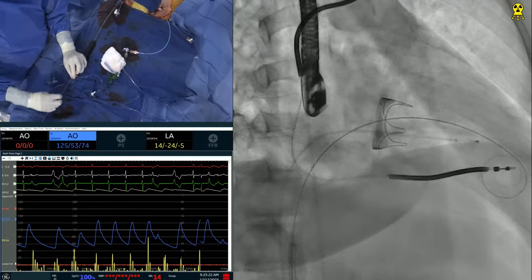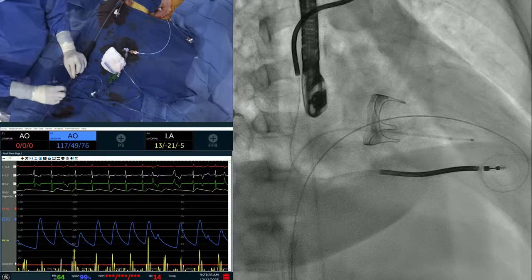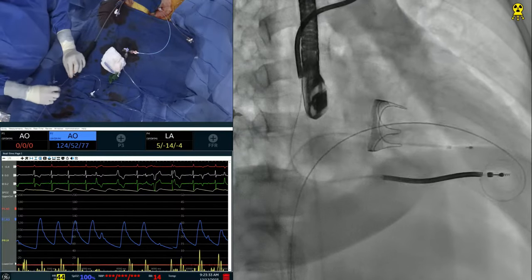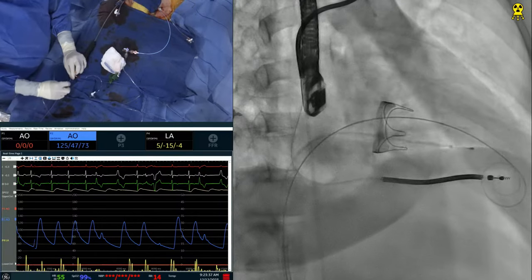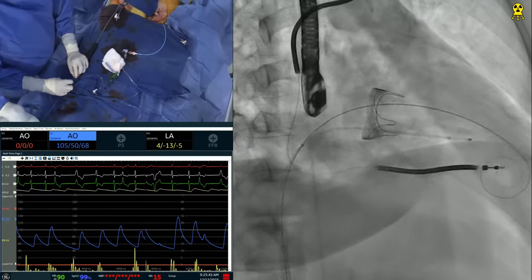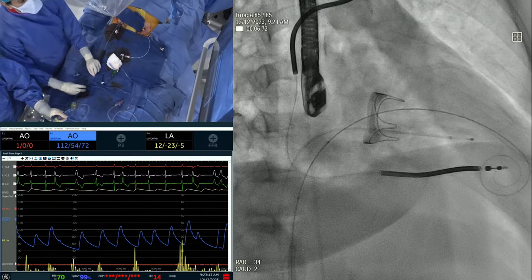The valve ready? The coordination of two people, so the wire should not come out, and so it's a very nice position, and the balloon is being cracked. Yeah, keep going. Right there, good. This is it. We are across the septum.